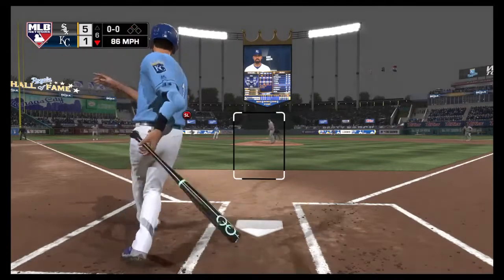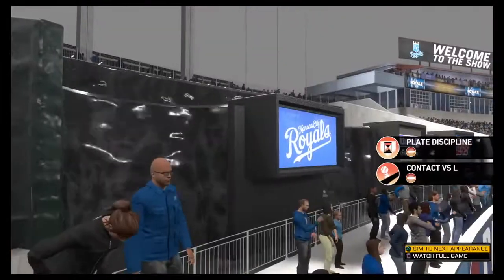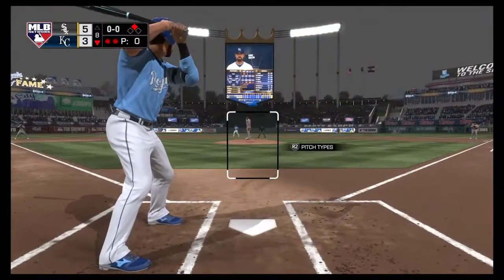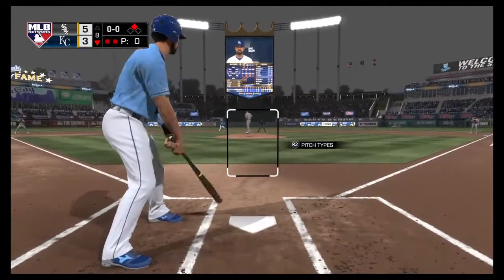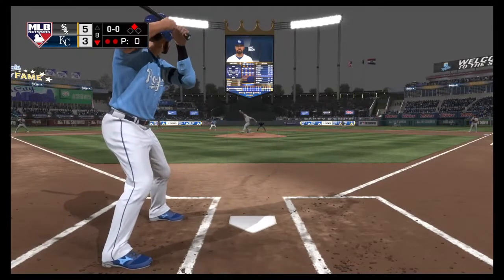A swing and a miss. That retires the side, and that will do it. So they pick up no runs on no hits. So a crucial moment here, and standing in, Eric Hicks. A single here could reduce the deficit to only one.